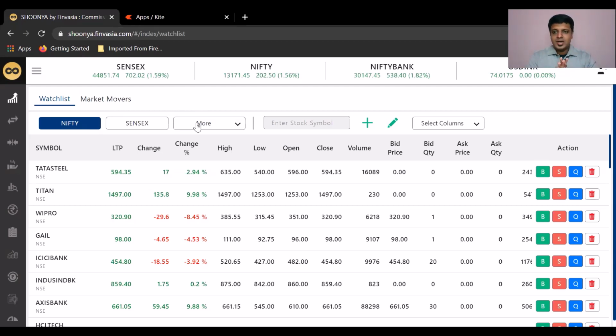But overall, I am of the definite thought that, one, customer service, Finvasia wins. Brokerage, Finvasia wins. And now, platform-wise, overall, I think Shoonya is better than Kite. So on 3 counts, I think Finvasia is probably the brokerage I would be part of more actively than Zerodha.